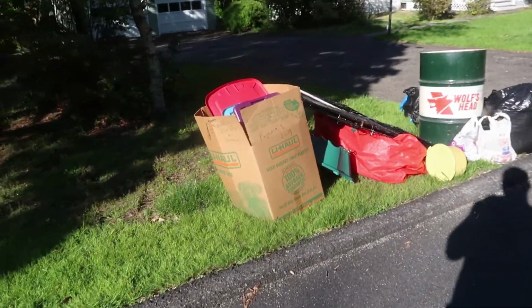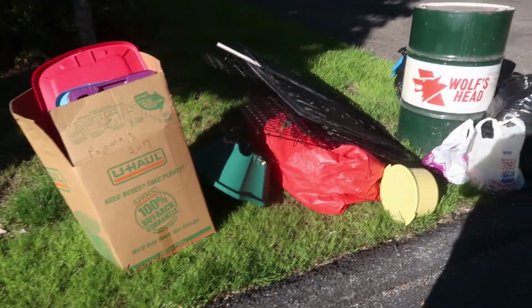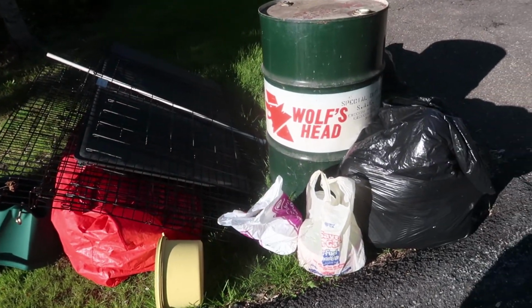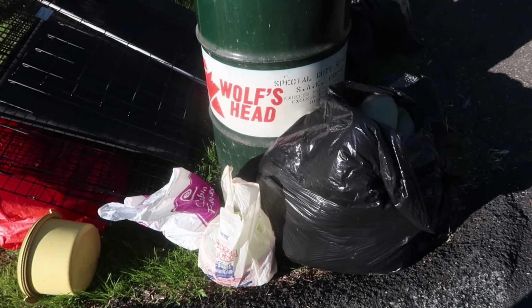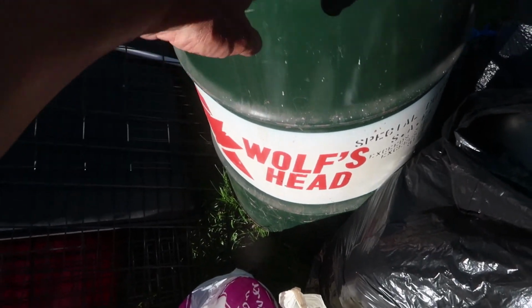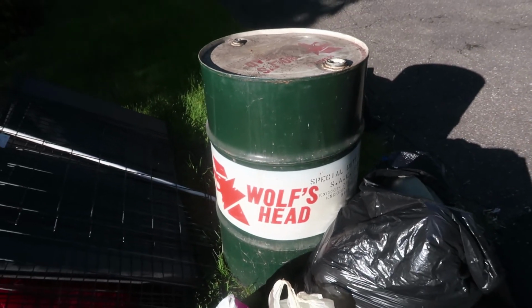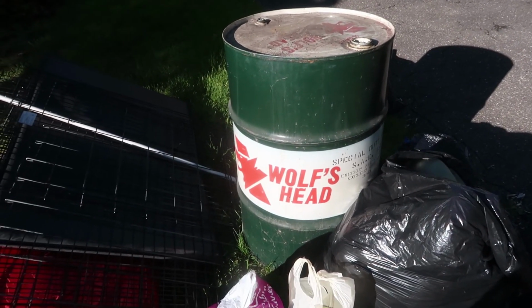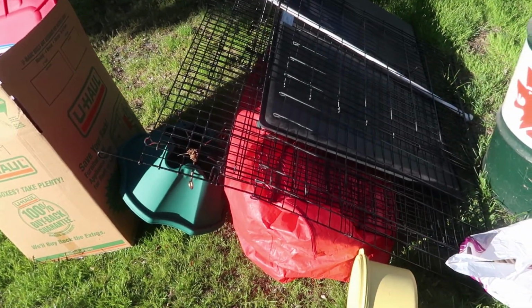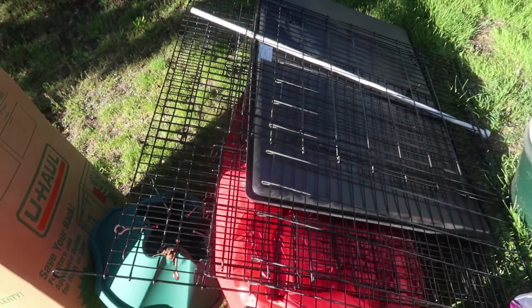This pile is a little bit weird because this is my ex-girlfriend's house, and she died. Her brother told me that they threw out this big drum. It's a cool drum, but it's too big. If it was one of those smaller, half-size drums, I'd probably take it. Let's see, really big dog cage. I didn't even know she had a dog.